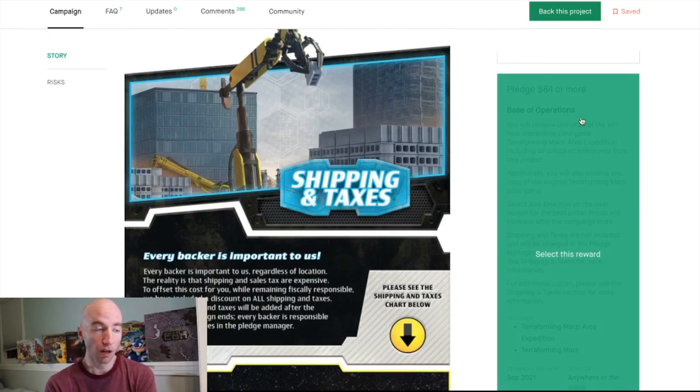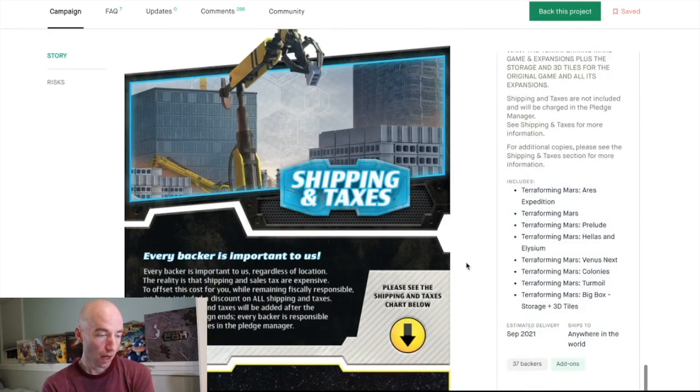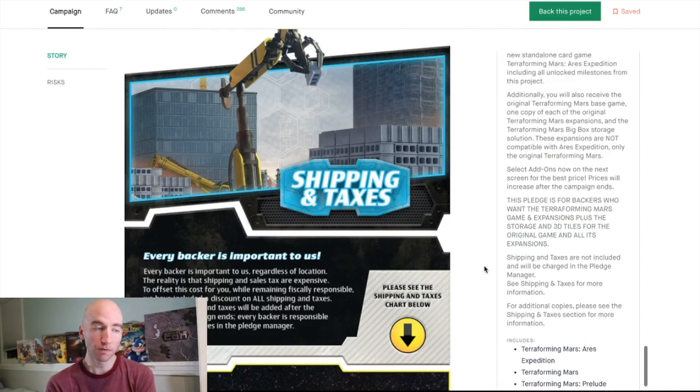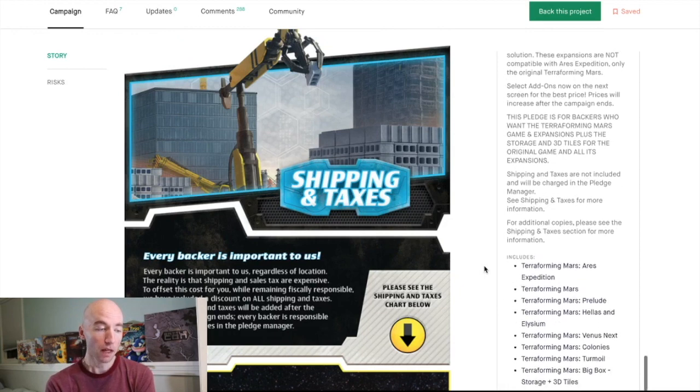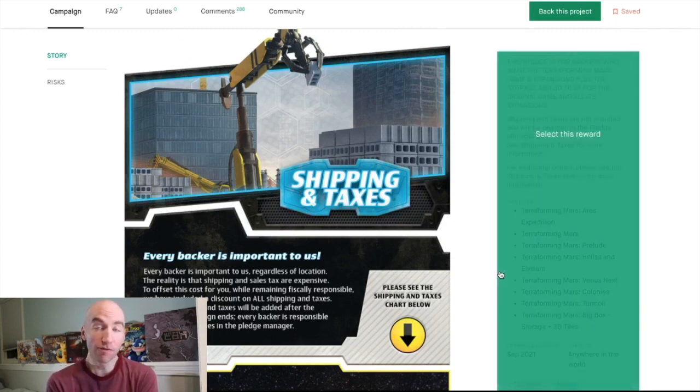You can also get all of the various Terraforming Mars products. I have not looked at this, and I think the big question, especially for this one, is that probably most of this stuff is better picked up at retail, except I'm not sure of the retail availability of the big box and the 3D tiles. So that might be the make-or-break in terms of if you aren't having anything to begin with. The price point may be the best from that aspect if you really feel like you need the big box and the 3D tiles.